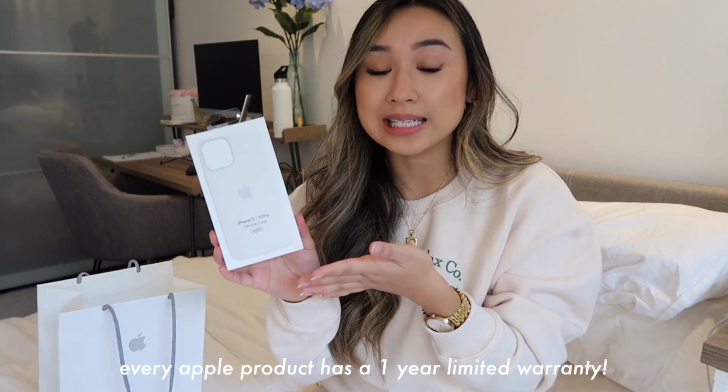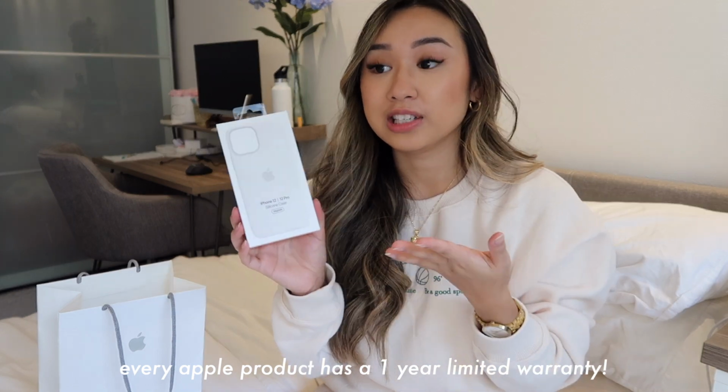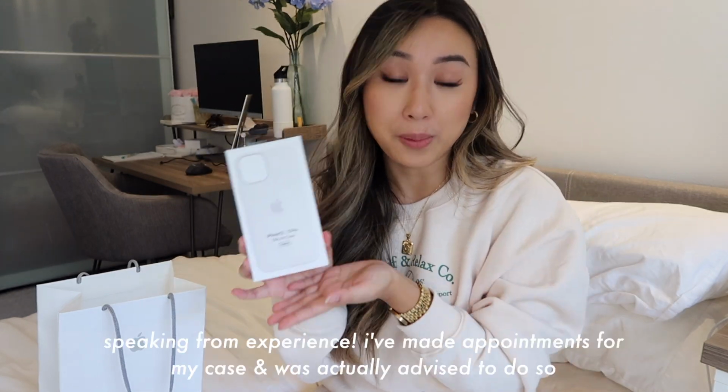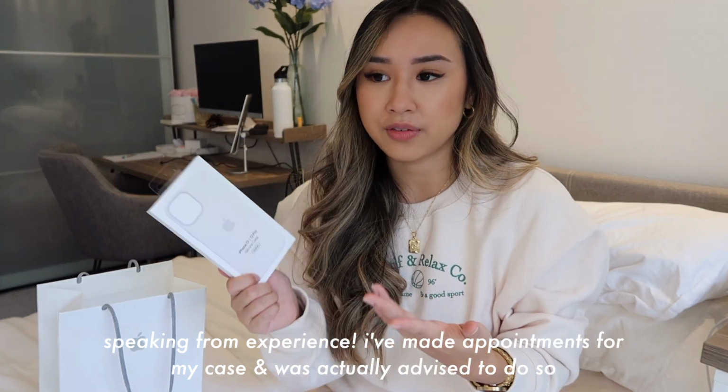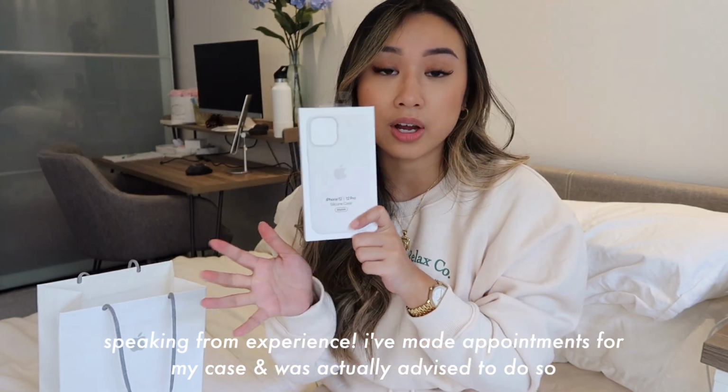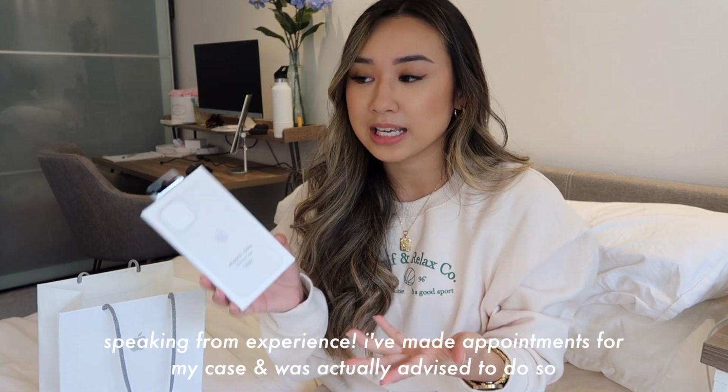Your Apple silicone case also comes with its own warranty, which is 12 months, so you can literally make a Genius Bar appointment for your case, and in my experience they're really lenient about it. If you ever complain about anything or see a mark, they replace it for you in most cases. So I've gotten 2 cases out of the price of one multiple times. So I feel like it definitely pays for itself.